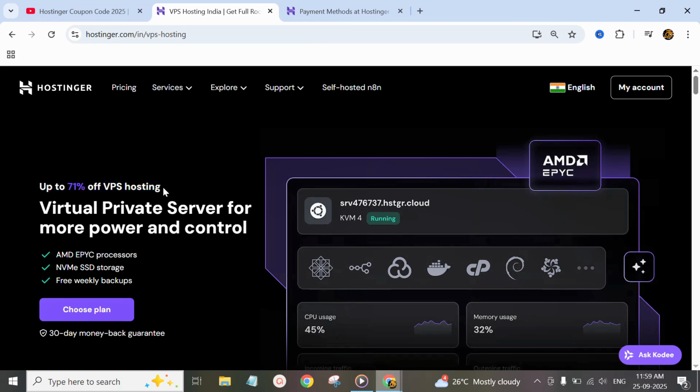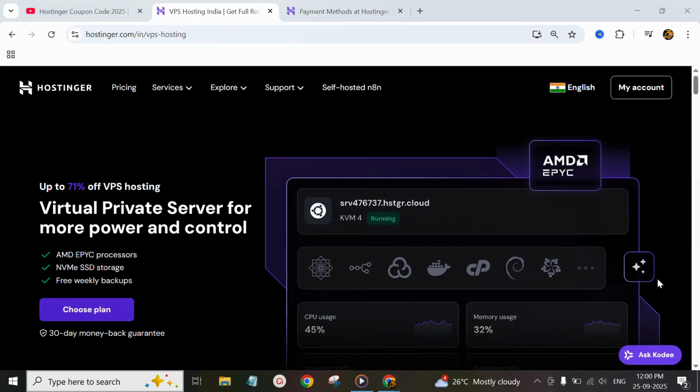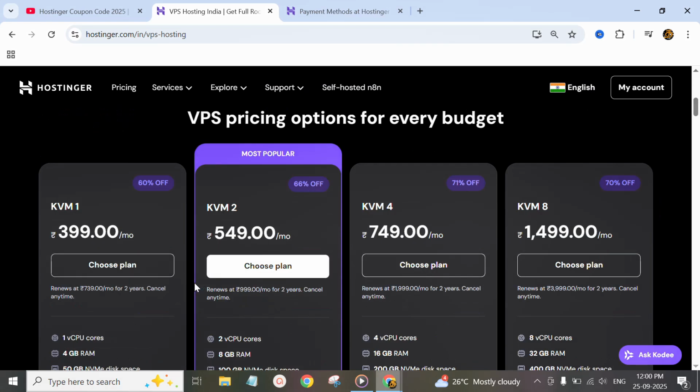Once you're on the page, you'll notice the discounted price right away. But hang on, that's not even the final deal. Because you used my link, you get an extra 20% off on top of Hostinger's regular discount. If you skip the link, you'll only get the regular discount. So yeah, don't miss it.